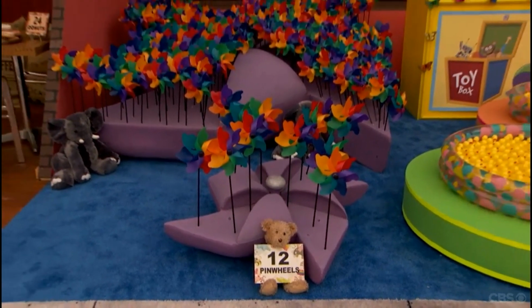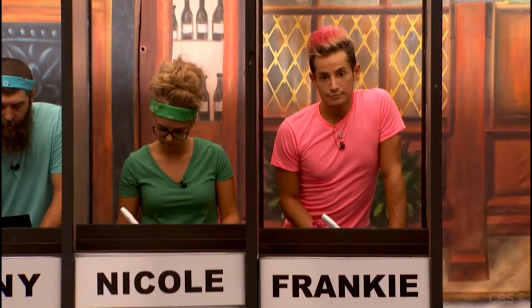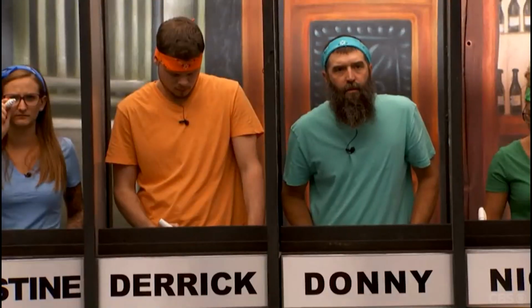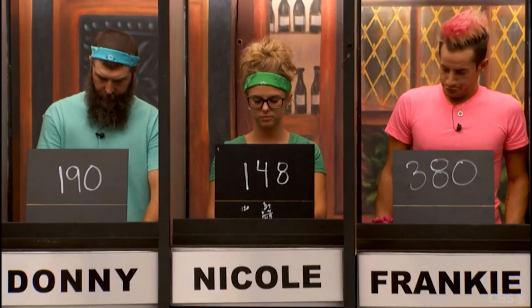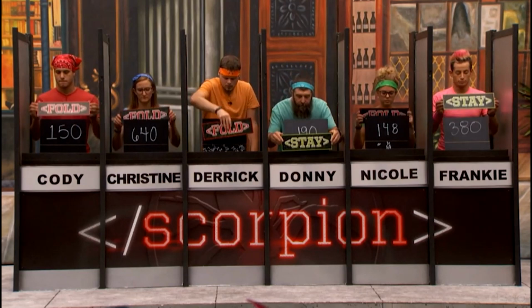In Big Brother 16, Frankie, Cody, Derek, and Christine created an order where every round Frankie would stay and the rest would fold. No matter how confident they felt in their answer, no matter how bad Frankie's guess may be, he would stay. And the reason for that is because it would force Donnie to have to stay too. If he doesn't stay, Frankie will get the point. And if he does stay, there is a chance that Frankie gets the point and Donnie gets eliminated.